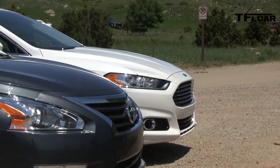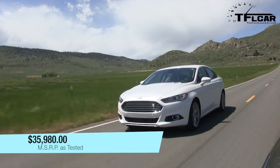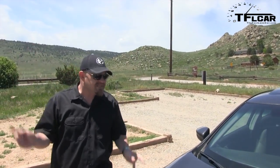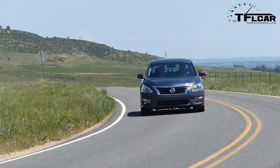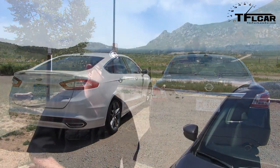Now, I am driving an all-wheel drive Ford Fusion that is the top-of-the-line titanium model. It has a 6-speed transmission, and it costs just a click under $36,000. What do you got, Nathan? Well, mine's a little bit different because this is the Nissan Altima with the V6. Fully loaded, leather, sunroof, you name it, and it's only front-wheel drive connected to the best CVT Nissan makes as far as I'm concerned. This one prices in just over $32,000.